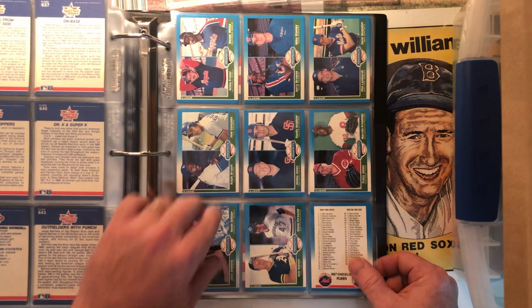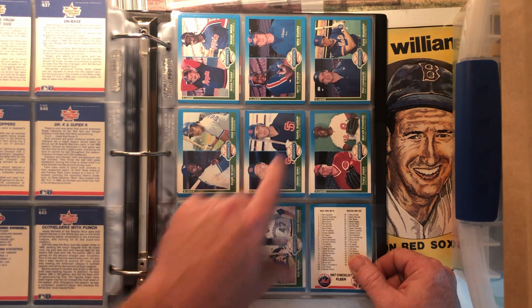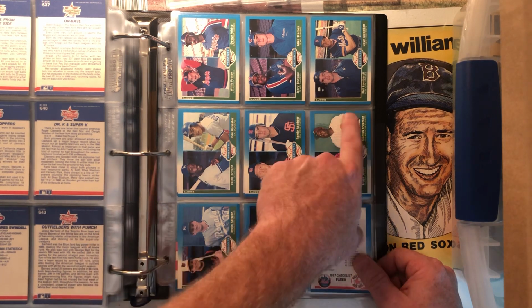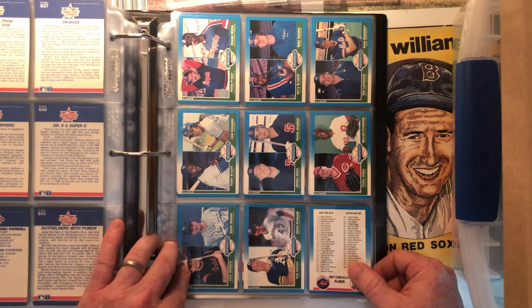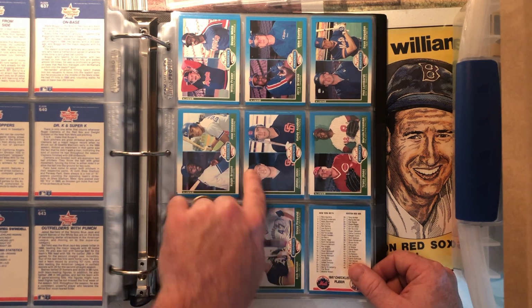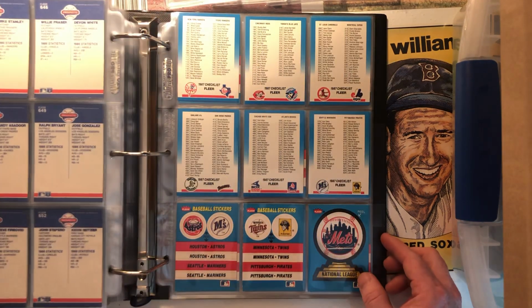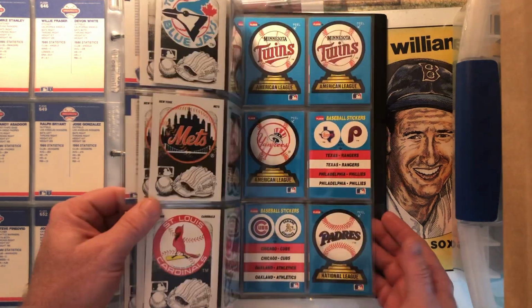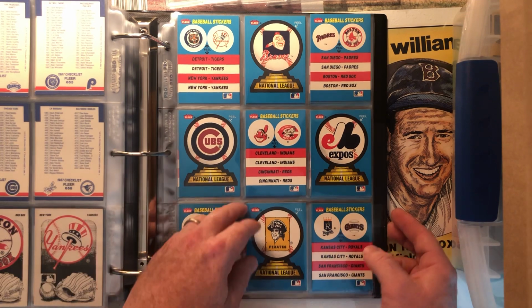Some prospect cards. Devon White. Dave Magadan, just some names that are familiar to me anyway, that are showing up. Marvin Freeman, he played for the Braves during the early 90s. Not a whole lot of these kind of cards in this set, just a handful. Then of course we've got the checklists. And then of course I included the stickers as well from that year.